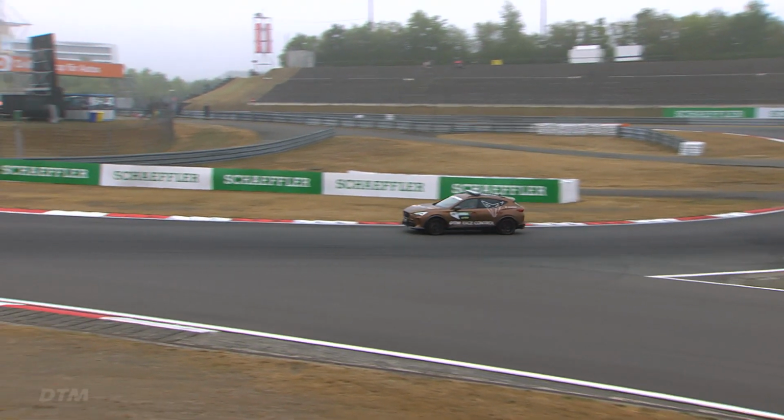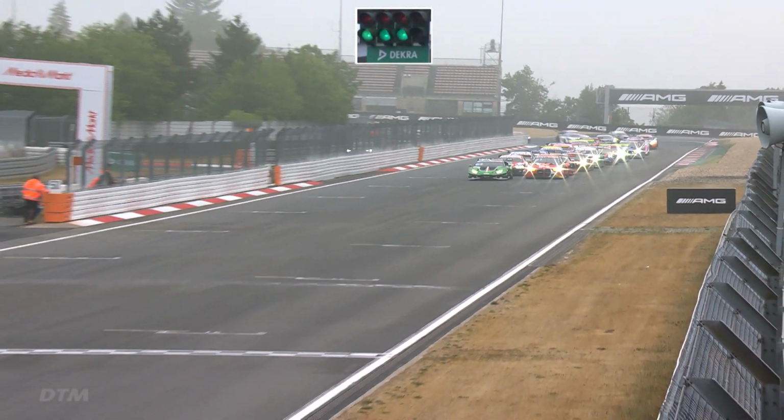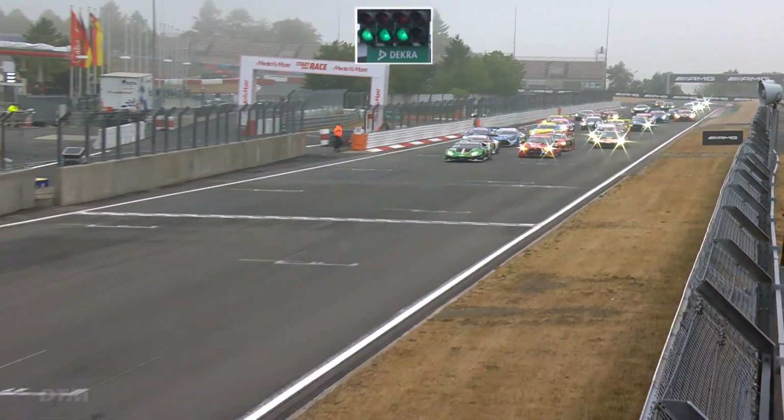But patience was rewarded. The race director, Scott Elkins, with a course tour, the fog lifting, and the race finally getting underway at 5:15 p.m. Everybody starting in championship positions on the grid.